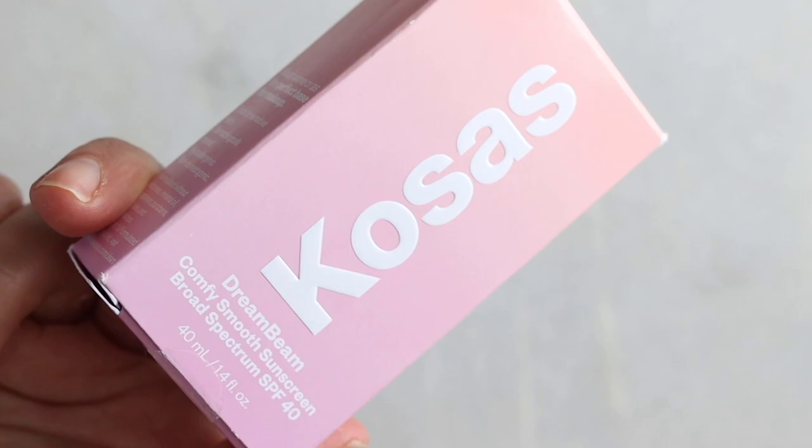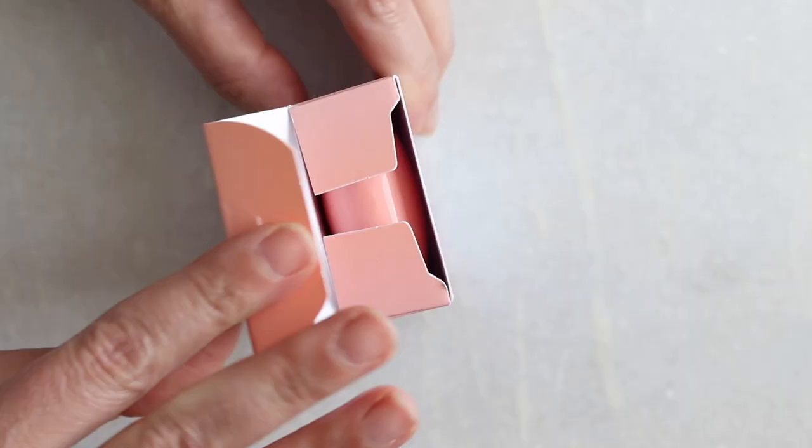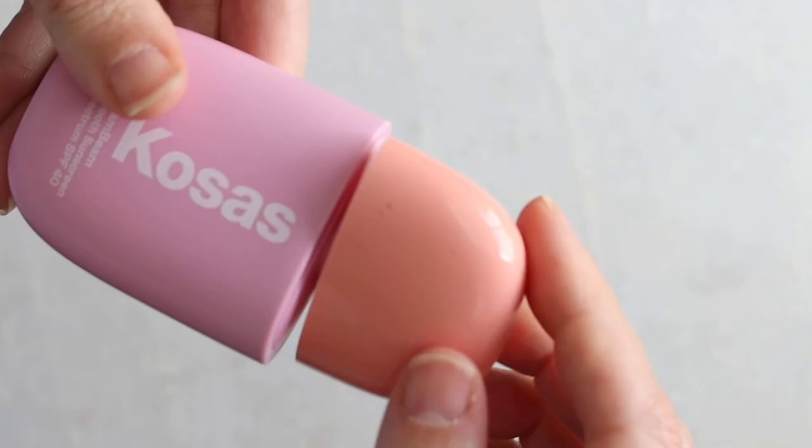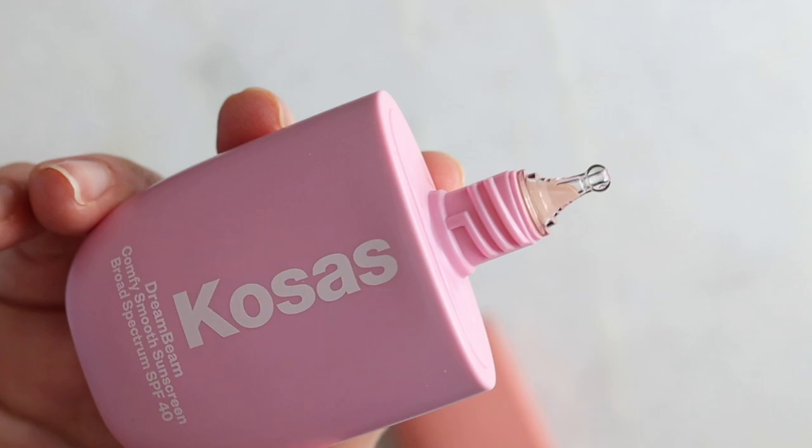PA++++, that is speaking to UVA. I am not an expert in the field of SPF and mineral sunscreens and all the rest of it. It does contain coconut derivatives. Double check with the brand on that because cocoa caprylate could be pulled from coconuts or not. It just depends, but 9 times out of 10, I have found through brands that it is.